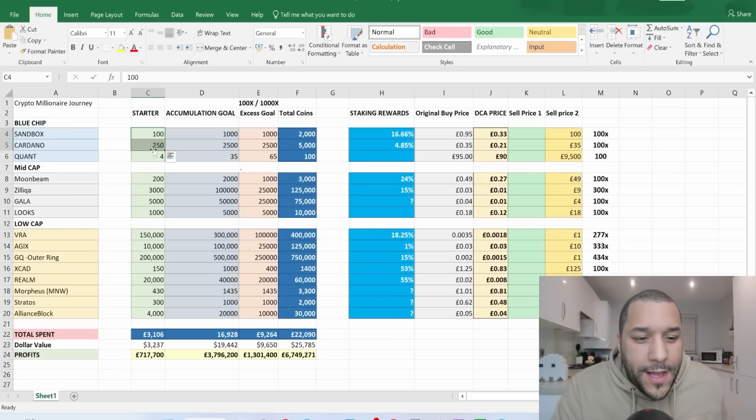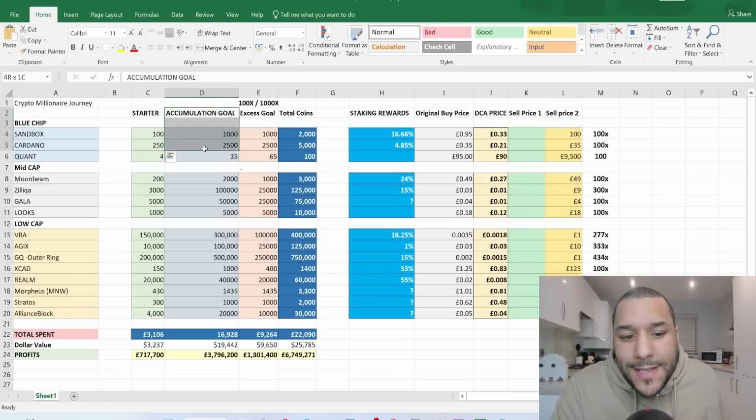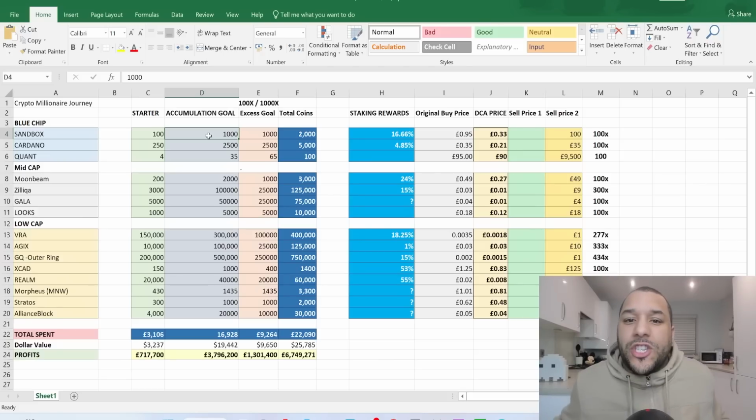And then 250, or someone might prefer this as their goal. You might have a bit more money to invest, and you might prefer to have this as your portfolio, the blue line. But essentially, you're dealing with one portfolio that could break down into micro portfolios for other people.